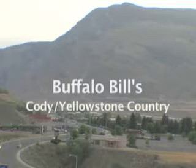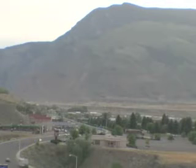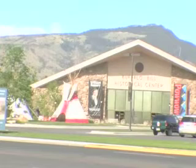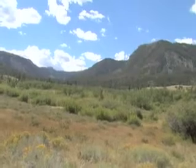Cody, Wyoming is a small mountain town located near the east entrance of Yellowstone National Park. Every year, thousands of visitors come to Cody to tour the famous Buffalo Bill Historical Center and sample the Old West. But the recreation opportunities in Cody go way beyond sightseeing.